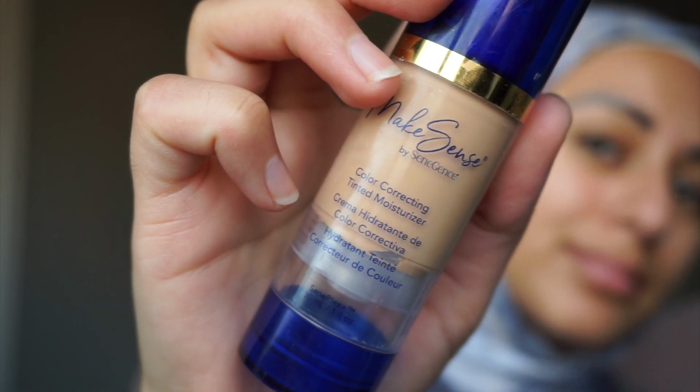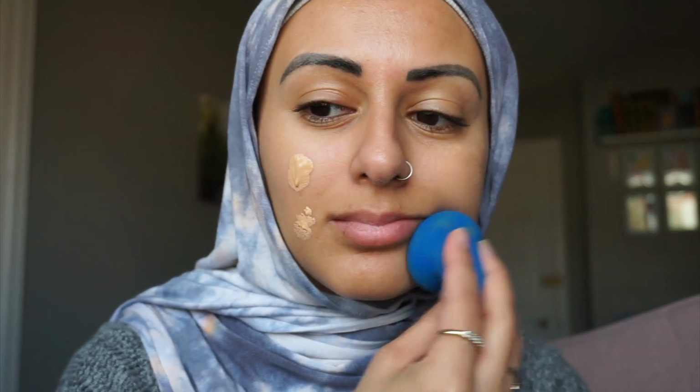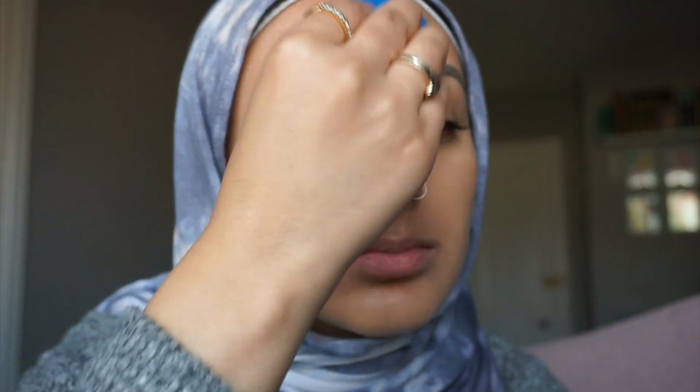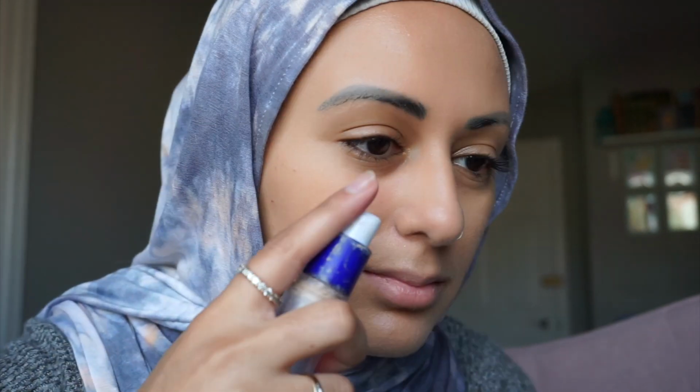Alright, so if I was to use one makeup product for the rest of my life, this would be it. It's called the Color Correcting Tinted Moisturizer by Synogens. You guys have absolutely no idea how much I love this stuff. It is so good. It is a light to medium coverage, so it looks really natural. You can see how it blends right into my skin, and it doesn't even look like foundation. It just blends so nicely. I'm not even kidding you. If you want to try one thing out of everything that I use today, you need to try this.